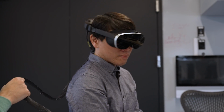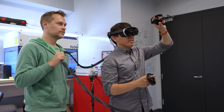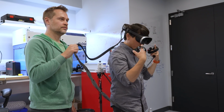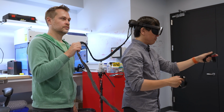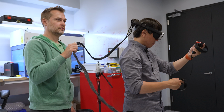I could say the same of all these prototypes that Doug and his team have created. They did act like time machines that gave me a glimpse into what VR could be like in a decade's time. But while they show a glimpse of that future, they don't give a technical roadmap to getting there. And we just have to trust in the confidence of these scientists that it's possible in a practical and affordable way.